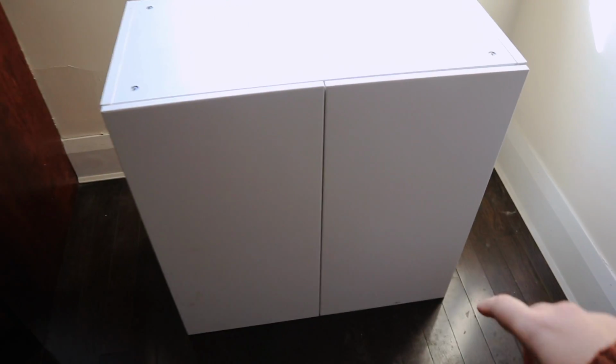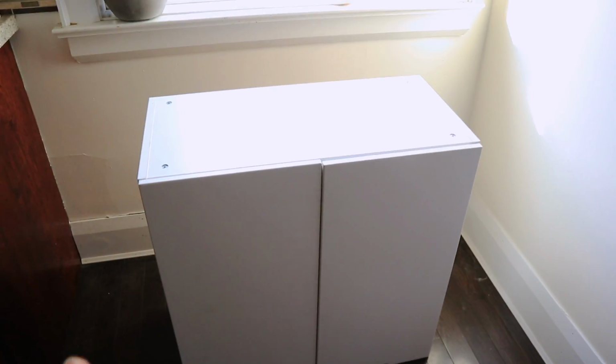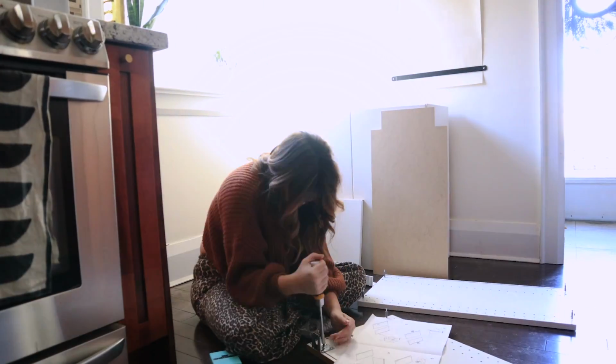Okay, this is my Marketplace find. Love that it's already assembled for me, but I do have the 2 smaller units on either side that I do need to build. So let's do that.